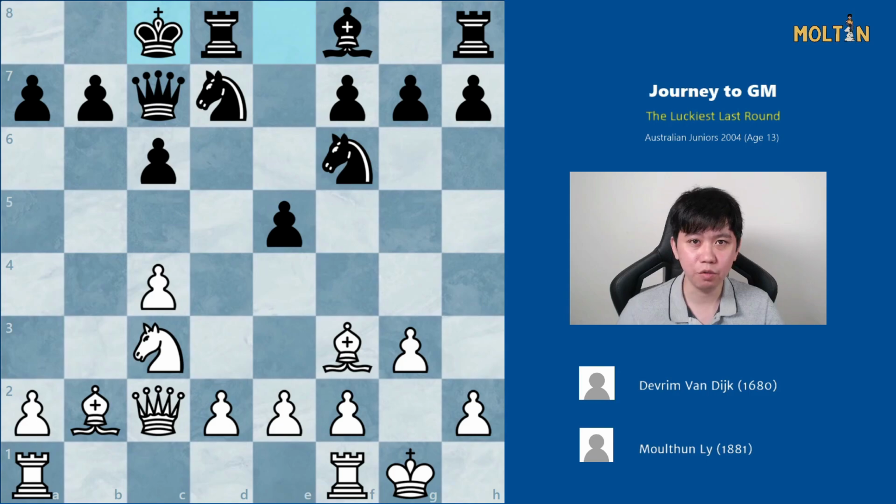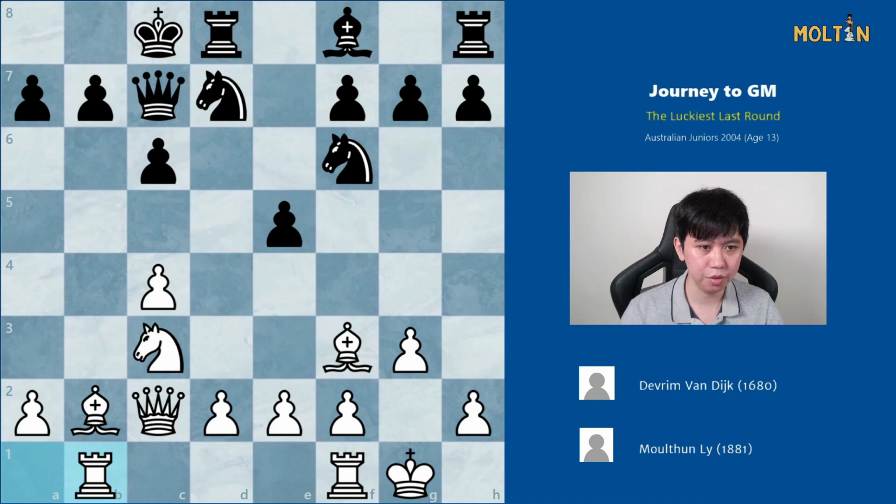this is very risky with an open b file. But I think this is also a good example because it shows you how you can try and take advantage of your opponent's mistakes. So here I played the move rook a to b1. Of course, it's a natural thing to do when your opponent gives you an open b file.